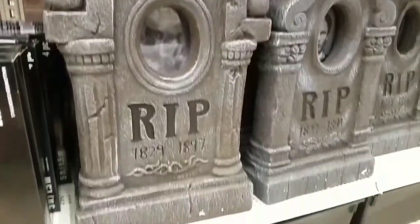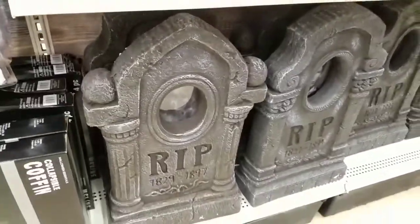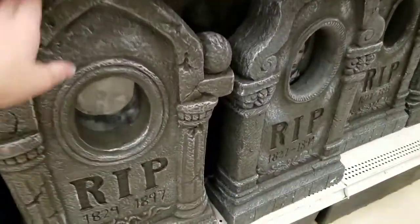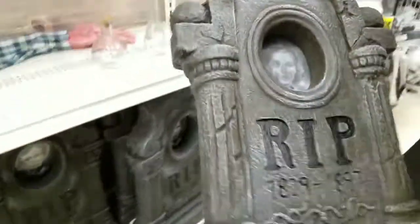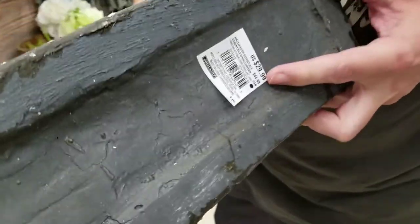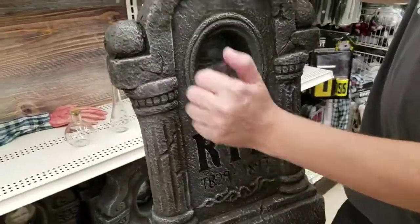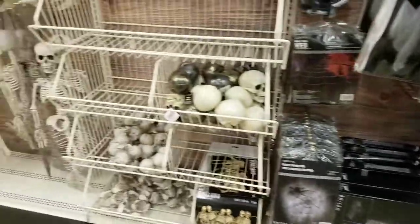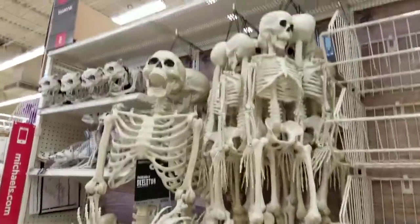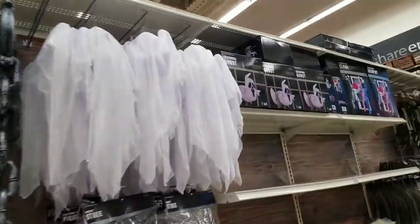Then we've got these really cool tombstones. We actually bought these last year on clearance. I'm not sure how much they are. There's no price tag. So these are $29.99, and they're totally worth it. They're heavy duty, they're solid, and they look fantastic in our yard. Yes. And then they've got some of the skeletons up, so not a whole lot yet happening here at Michael's. But Halloween's starting now. Let's go down.